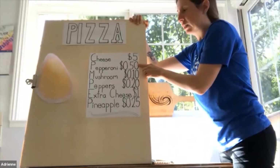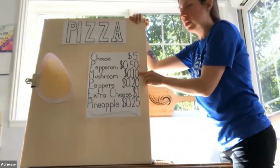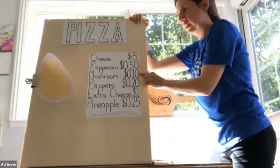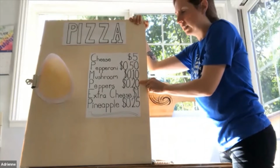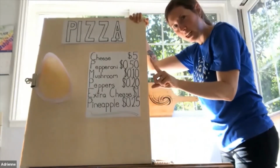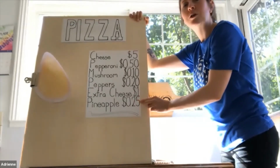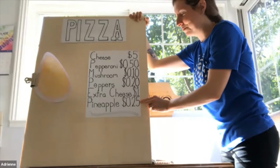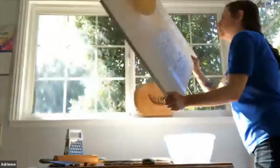Pepperoni on our cheese pizza is 50 cents. Mushroom is 10 cents. Peppers, 20 cents. Extra cheese, $1. And pineapple, 25 cents. Sounds good. I'm starting to get hungry.